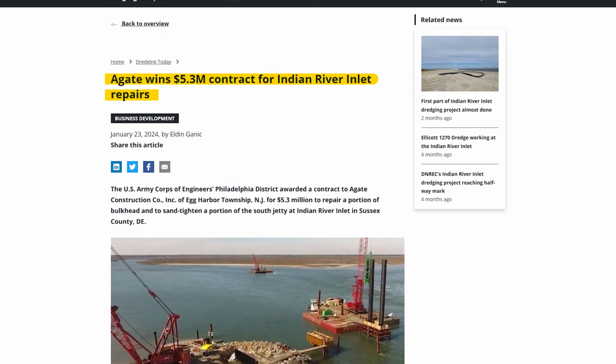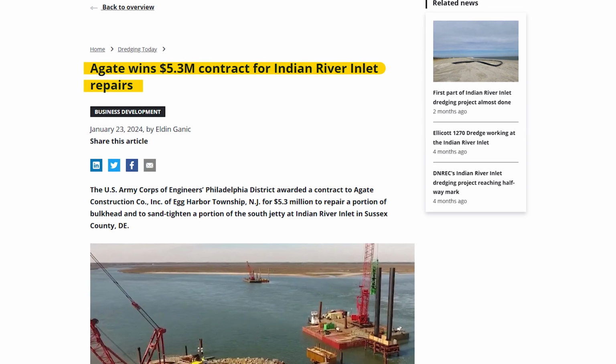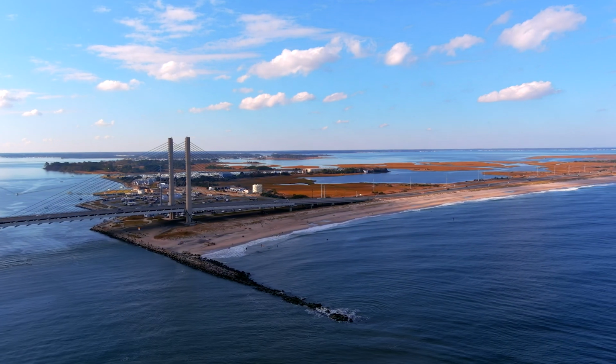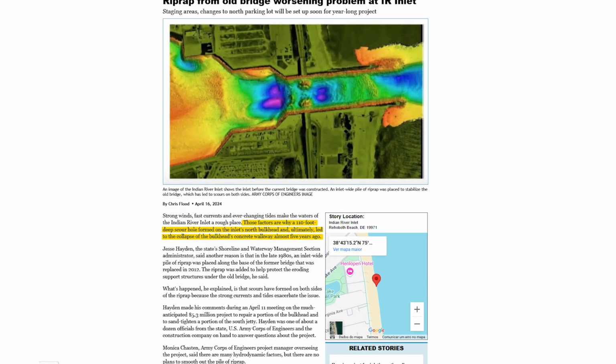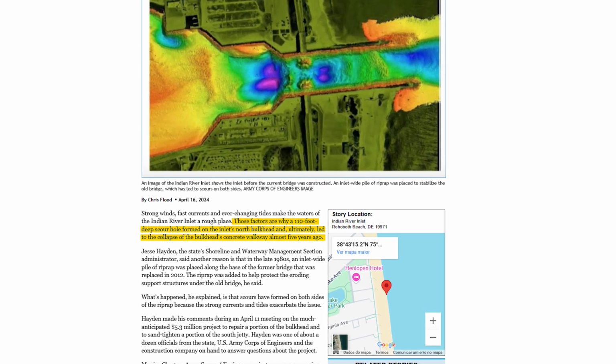But wait, there's more. The Army Corps of Engineers is also doing some complementary work to the inlet. They've got a $5.3 million contract with Ag8 Construction to fix a section of bulkhead along the interior northern shoreline and tighten up about 215 feet of the south jetty. They're addressing the deep scour hole caused by swift currents that's been undermining the shoreline and letting sand leak into the inlet. They're really attacking this problem from all angles. Again, a breath of fresh air and something great to see.